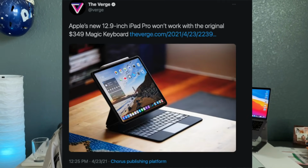But then 24 hours go by and I see this post from The Verge on Twitter about the old Magic Keyboards not working with this new 2021 iPad Pro. And I thought to myself, this was my worst fear. How many times did I mention in videos that I really hope Apple doesn't create a different form factor so we don't have to go out and spend another $350 on a Magic Keyboard?